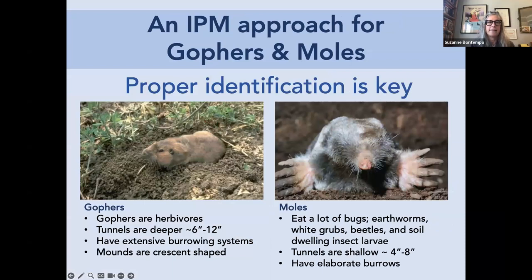All right. Let's talk about an IPM approach for gophers and moles, keeping in mind that gophers might seem like they're getting the best of us, but they are food for coyotes. So what Charlotte was mentioning before about coyotes being a garden ally, however, we don't always want to invite coyotes to our garden, right? So, proper identification is key. Gopher activity is definitely ramping up because winter is right around the corner, as has been mole activity.